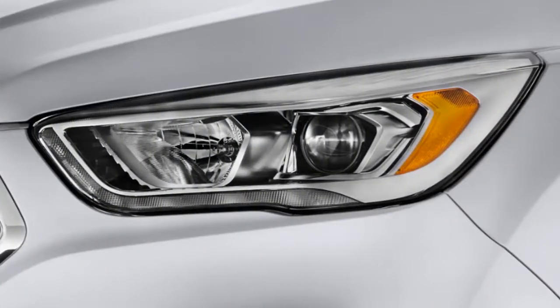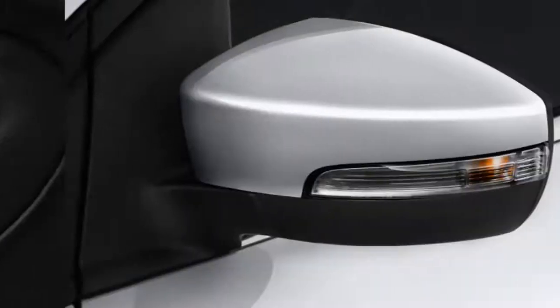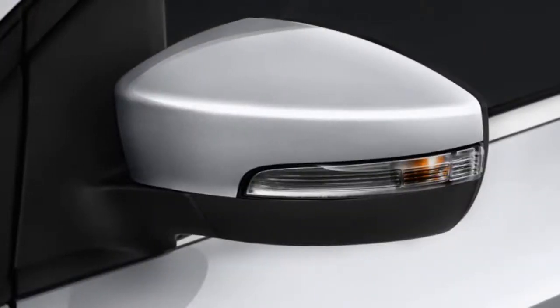The flip side: the Escape can feel jittery on urban roads, especially with the Titanium's 19-inch wheels and tires that crash over speed bumps and potholes.